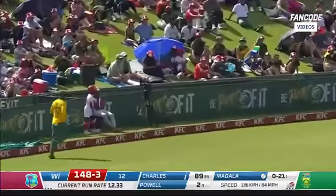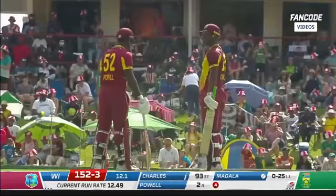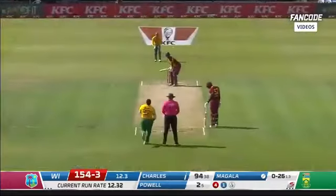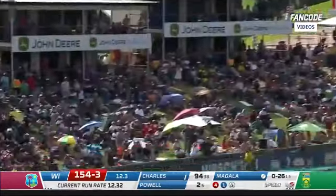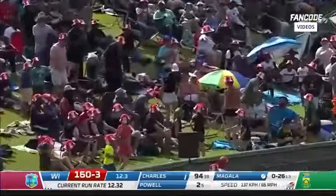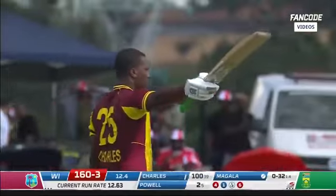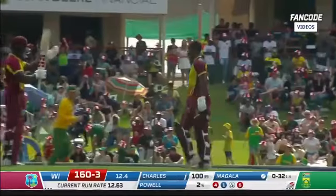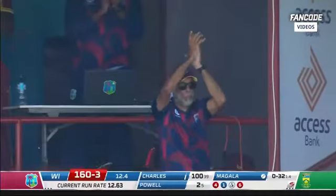Maharaj bowls a slower, drifting full toss that Johnson treats with complete disdain. Oh, hello, he's done it! He's done it! He has crushed Chris Gayle's West Indian record. A fantastic innings from Johnson Charles and a memorable stroke to get to three figures. What a moment!